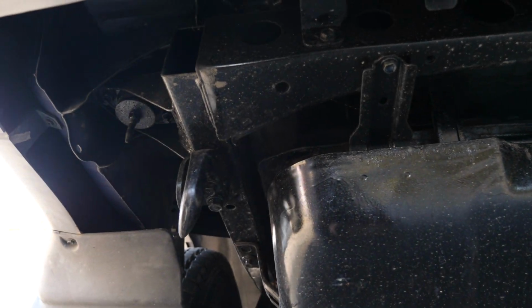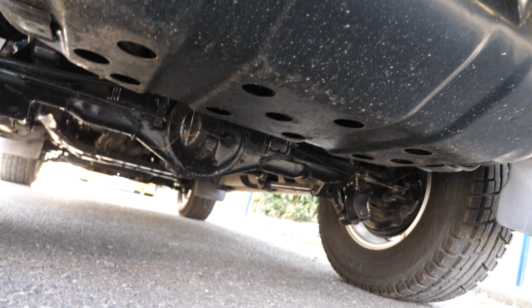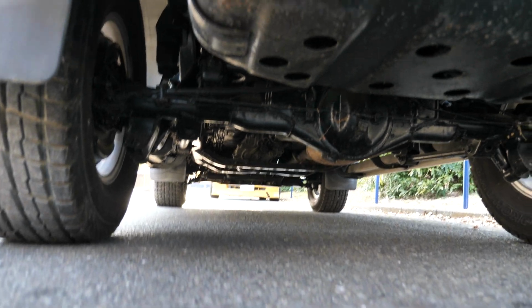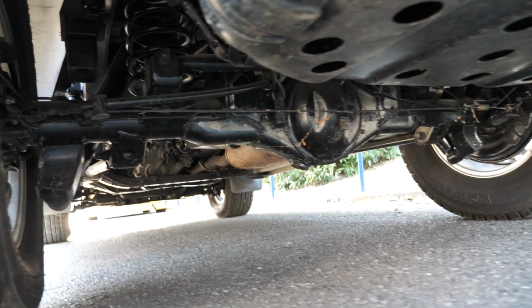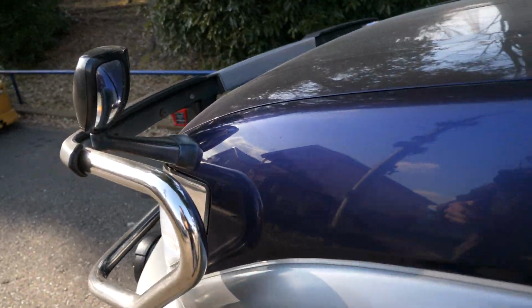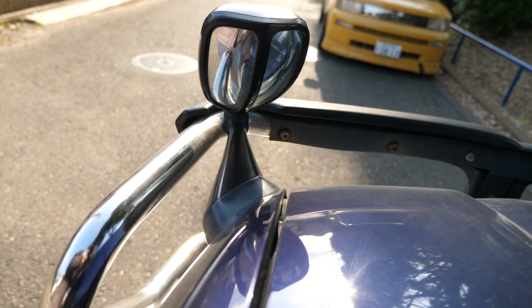Okay. So here, I don't know how well you can see that, but you can see that tank guard has been painted. The rear axle has been painted. It's solid rear axle, independent front. And all up in here, everywhere looks perfect. Okay, so what we'll do next is once around where you can see the vehicle from all different angles. And then I'll talk about details.